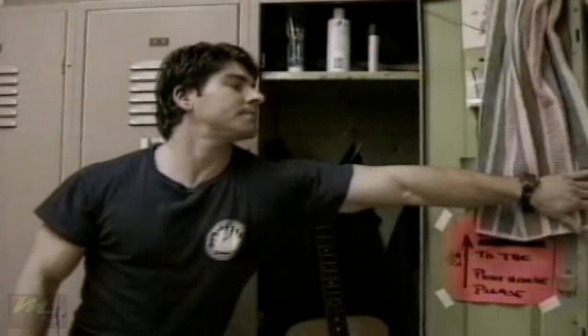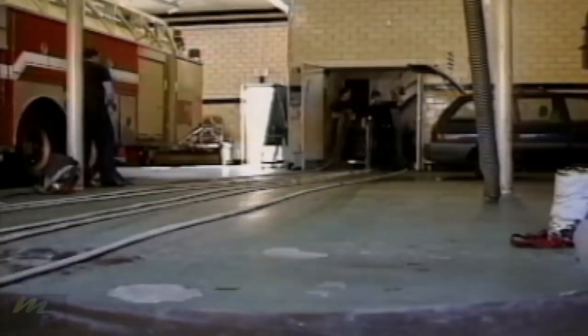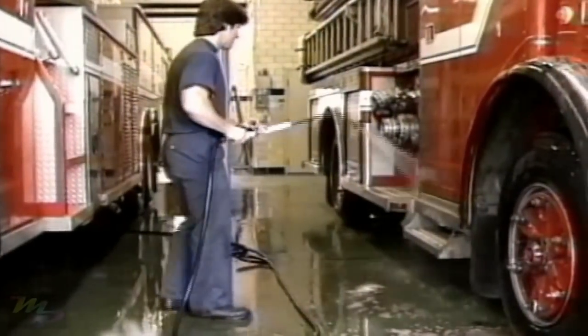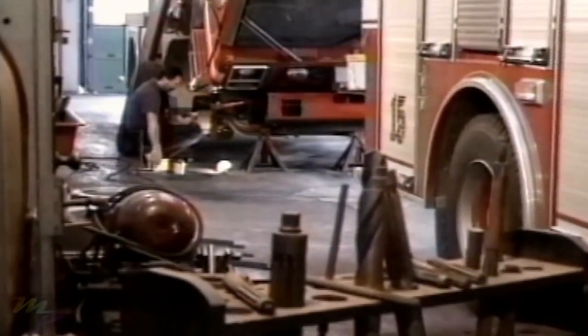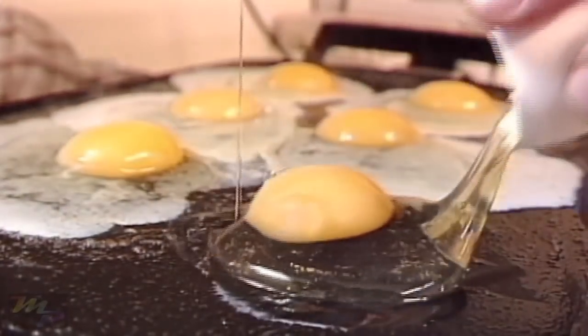You know, firefighters aren't always putting out fires and answering other emergencies. There's a lot to be done between the calls. My favorite part of living in the fire hall is having breakfast with the gang.